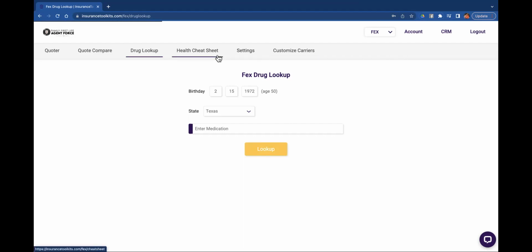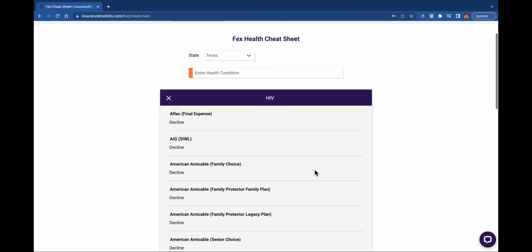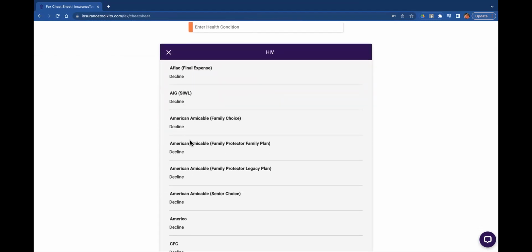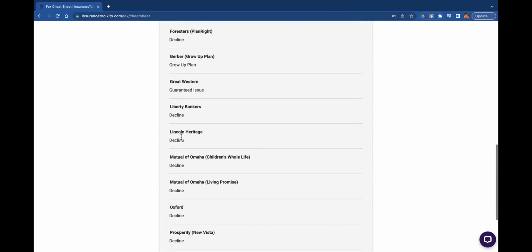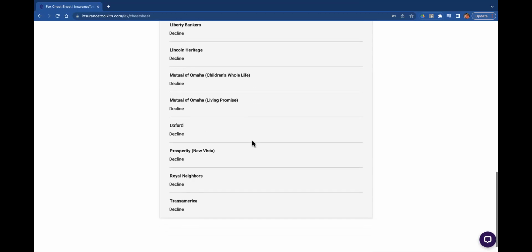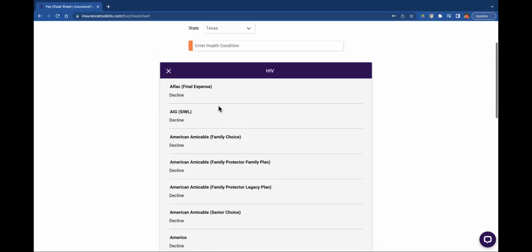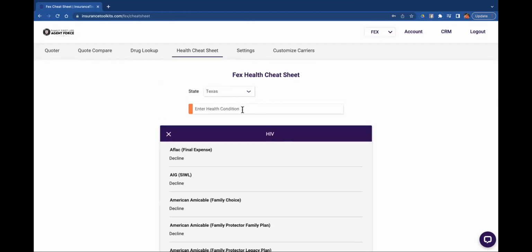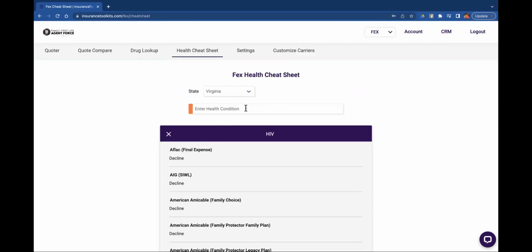You have your health cheat sheets here, where you can put in health conditions. Like if I put in HIV, it's going to show you which carriers will accept it, which carriers will not, and what product line with the carrier. This definitely helps out individuals that have multiple carriers, where you're like, oh my God, I don't know which one of my carriers accepted or not because I'm new. This will definitely help you, depending on whatever state it is. So we could use this here.